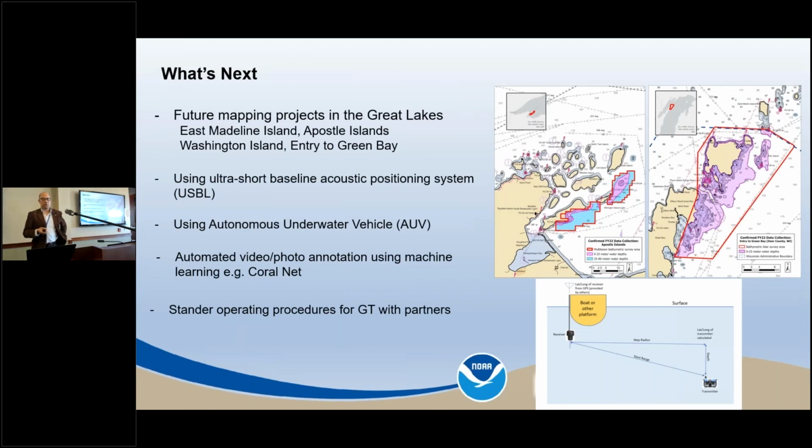So what's next? We will continue participating in future mapping projects in the Great Lakes. There are two projects coming in the next 3 years. One is east of Apostle Islands, and the other one is at Green Bay. We are also doing experimental work on using the USBL, the ultra short baseline acoustic positioning system, to improve the position accuracy for the camera.